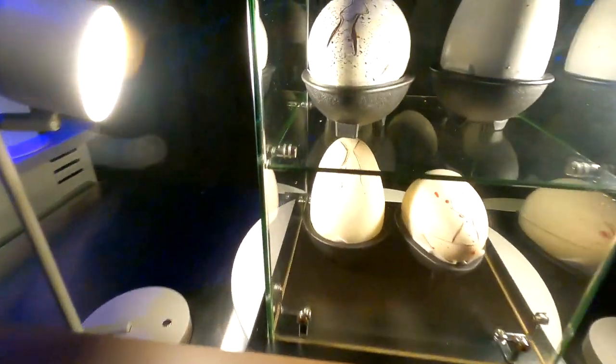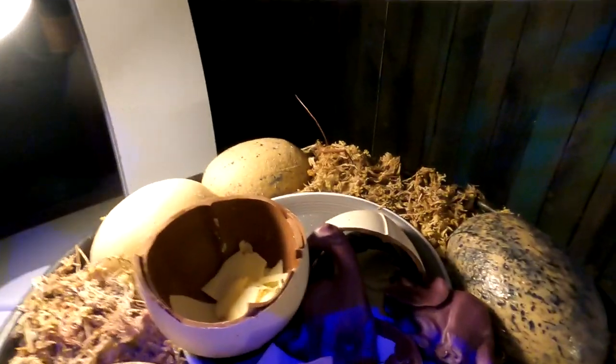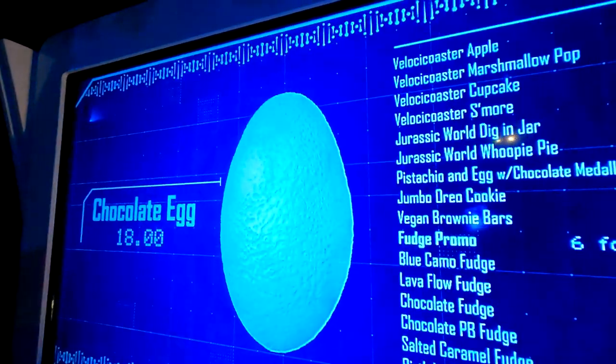Oh. Is that real? Is that for real? Like, it hatched, and there's a chocolate dinosaur egg inside. Oh my goodness, that's cute. Okay, so these chocolate eggs are $18.